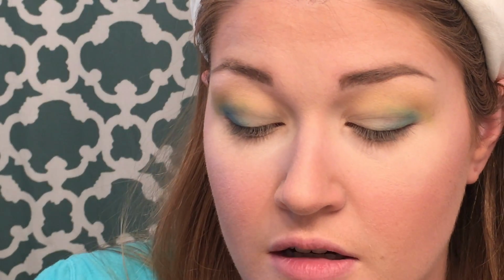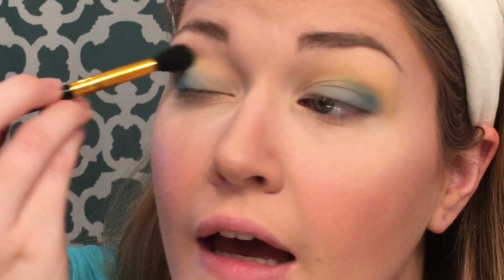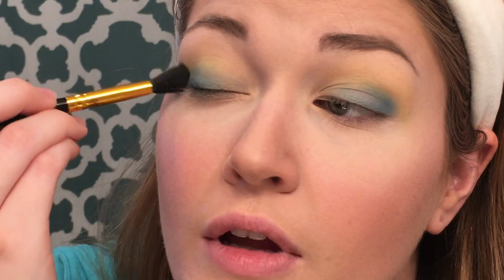Just at the very edge. I want that gradient, almost ombre color, that effect with these blues. I'm liking it. I'm going to go back with the first brush and just kind of soften all the edges and blend it all together.